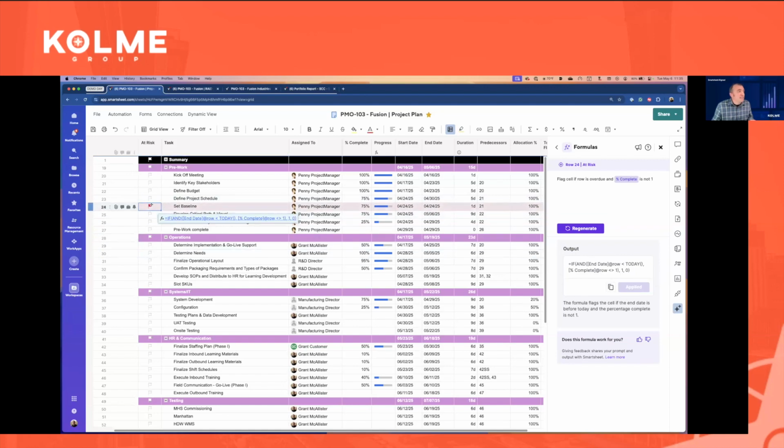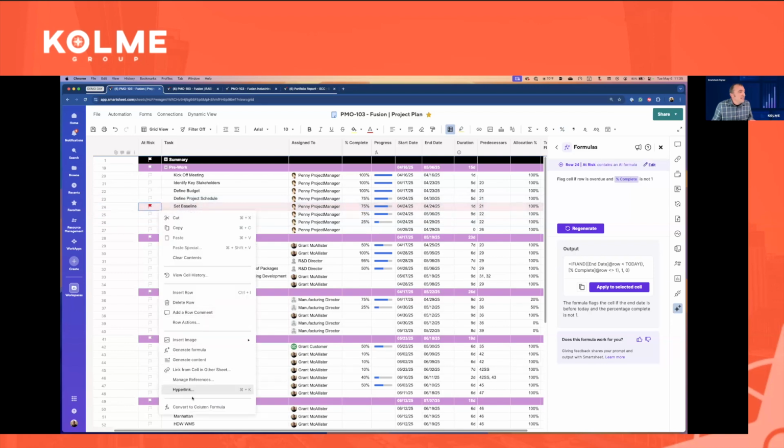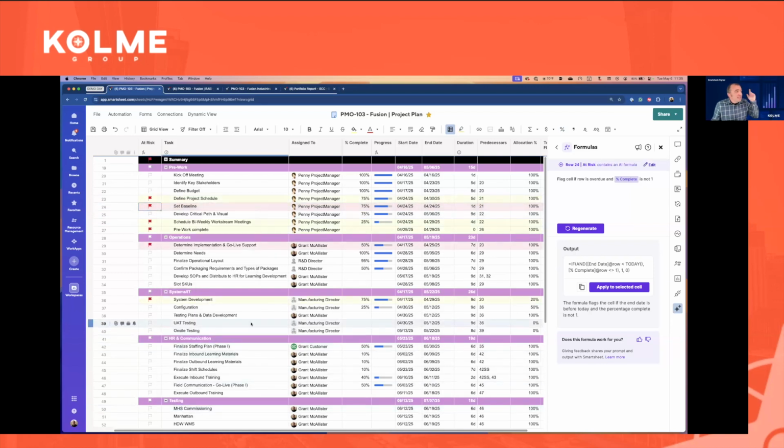And you can see if it's working. And you can see that it flagged it right away for me. So now I can test it. I'm just going to say 100% and the flag goes away. So now I know that that formula looks like it's actually working great. I'm going to go ahead and apply it to the whole column. And now I can see that I have about a half a dozen tasks that are overdue and need attention.